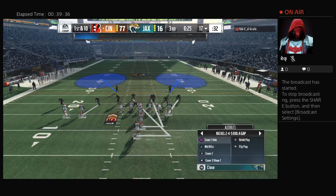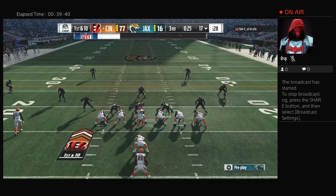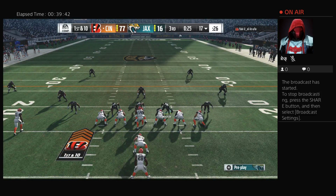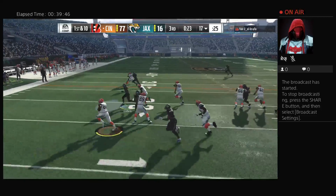I mean, you're exactly right. Being able to string together these drives that end up in points, it's almost like a run in basketball to create that distance, and they're on a really big-time one right now.